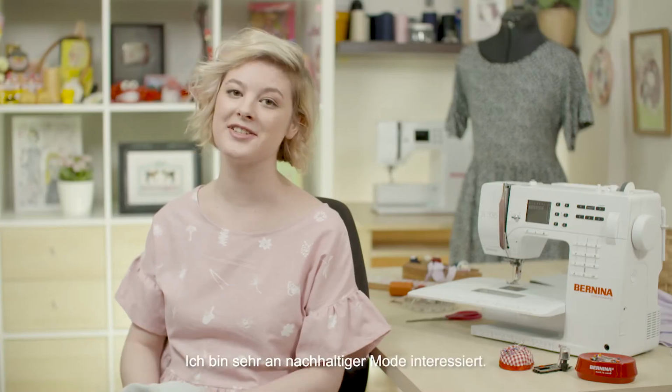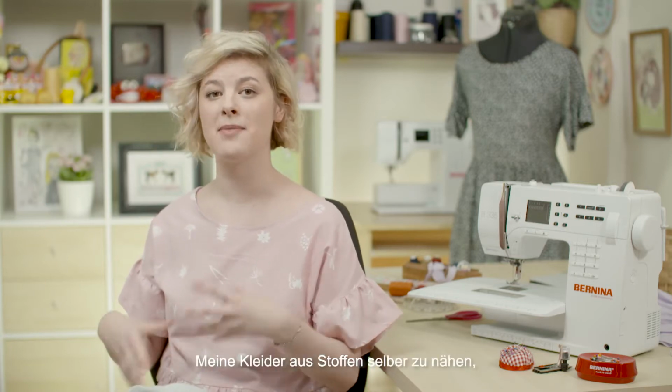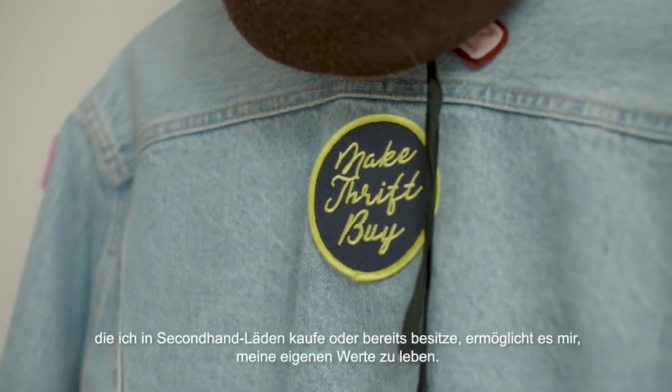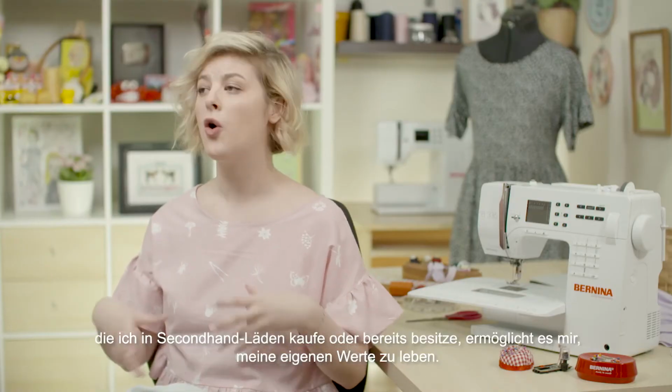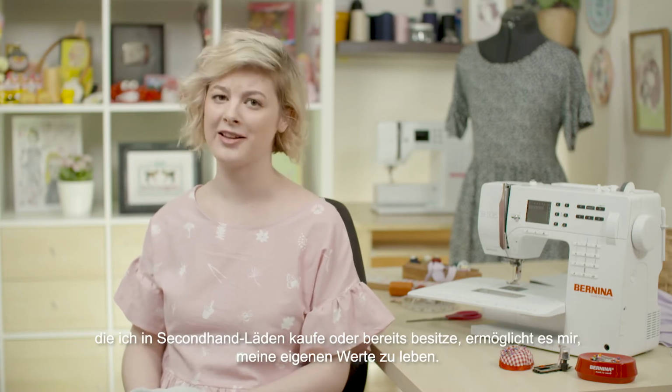I am really interested in ethical and sustainable fashion, so being able to create my own clothes, my own wardrobe, out of fabrics that I often thrift or get from secondhand stores or from things that I already own really allows me to live out my own values.